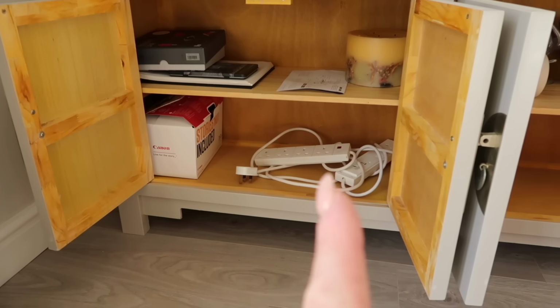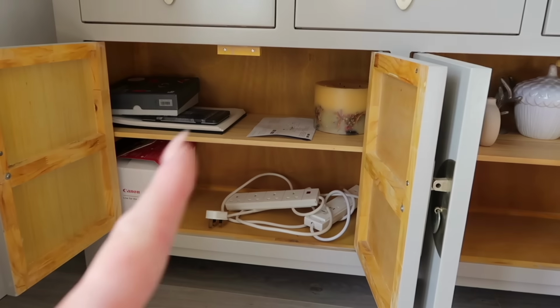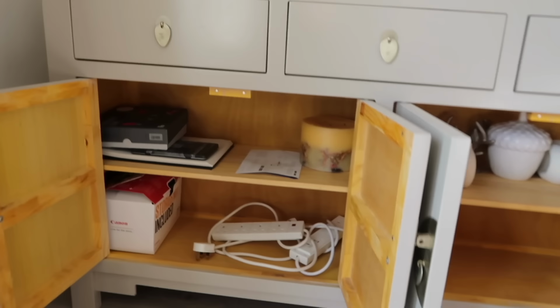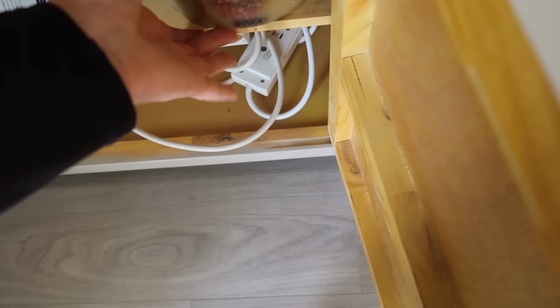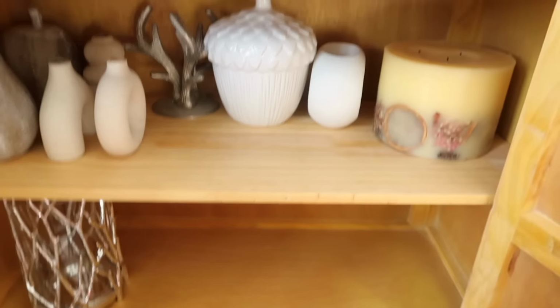So I've got electrical leads, like my camera box, and then some board games and pens and stuff up there. And a candle, which has turned a really weird colour. I think this is the White Company. I'm pretty sure it is. Yeah, it is. And it's turned orange. I mean, it never really got burnt much. I had it more for display, but I'll pop that in there too because it's more decoration sort of thing.